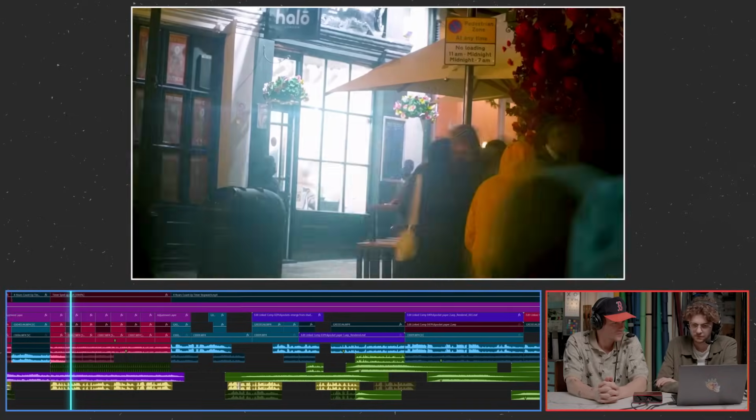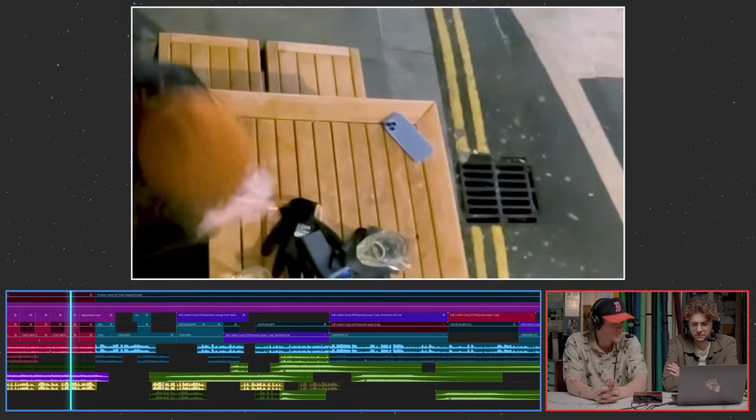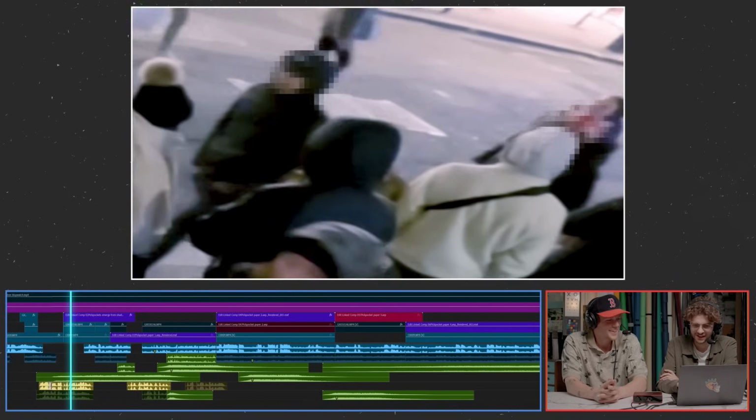Now I'd reached the depths of the night where the pickpockets are most active. I knew I was getting close. Quick, Zac, say something thieves will love. I'm so fucking vulnerable right now. Shortly after I said this, a couple emerged from the shadows.